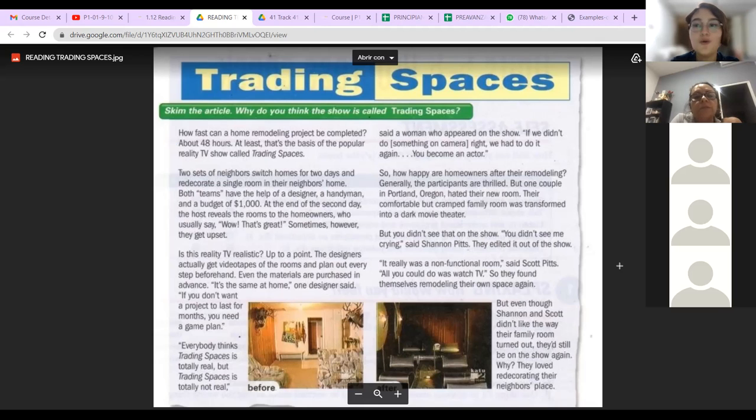We will just read a brief sentence, each one. So we will move on to Leymar. Please read this section. Two sets of neighbors switch homes for 2 days and redecorate a single room in their neighbor's home. Excellent. Thank you. Rigoberto, let's read this section. Both teams have the help of a designer, a handyman, and a budget of $1,000 at the end of the second day. And the budget of $1,000.